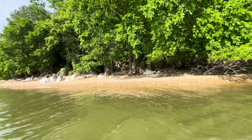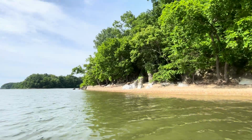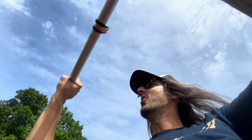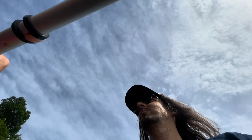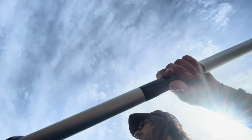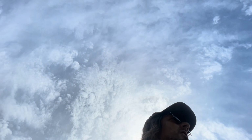Might be a beautiful beach right here to chill on, Donu. It's a good view. Is that a beach or is there a nook way in there? Okay, this spot or that? You went in there? We could go here. Pretty good spot. Okay.